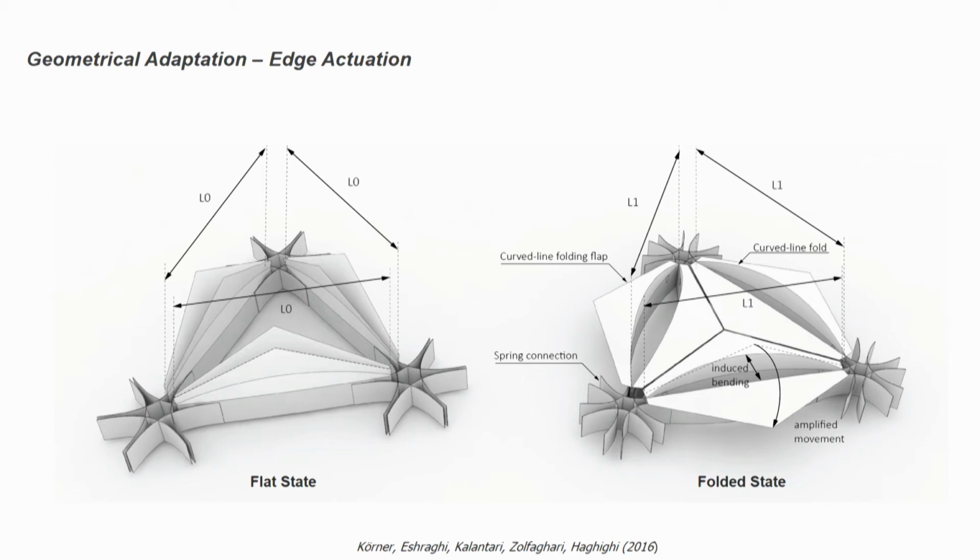And also what is interesting to mention here is that we don't have any stiff connections to a fixed substructure, but we have this sort of compliant connection points between our complete substructure. So if we shorten those edges by inflating them, the whole deformation is compensated in the edges, and we don't have any moving parts in the whole system.